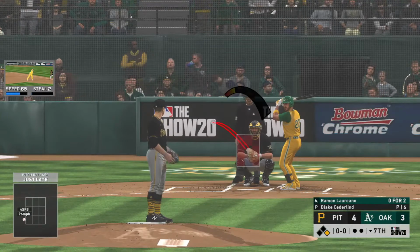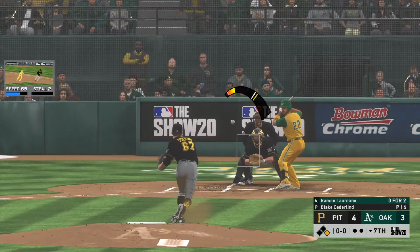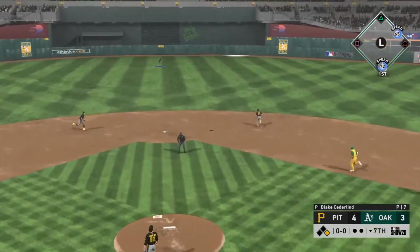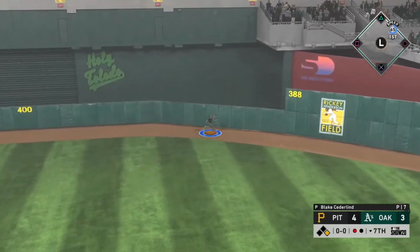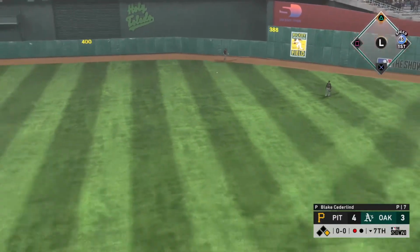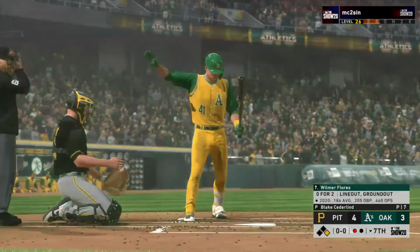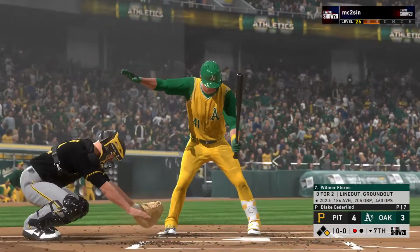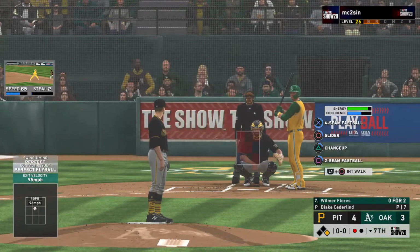And up next will be Ramon Laureano. He's set. Here it comes. High and deep to center field. Reynolds is on the move for it. At the track. On the warning track, he makes the catch. Striding in for Oakland, Wilmer Flores. He's 0 for 2 thus far in this one.